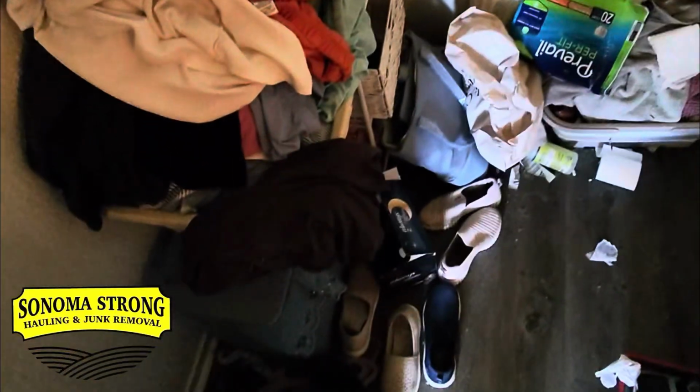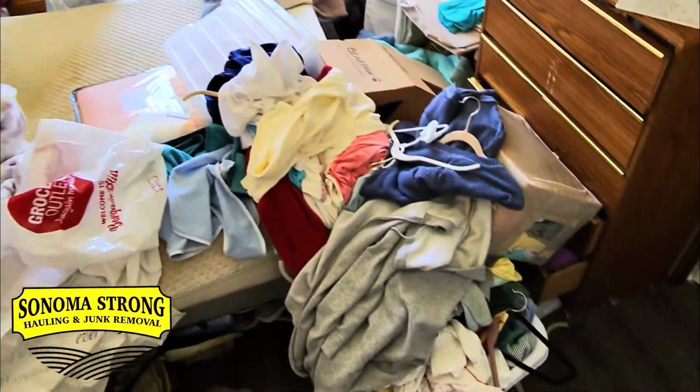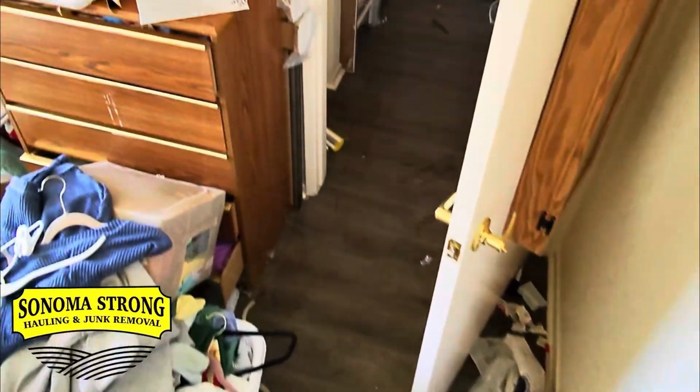And on a job like this, one thing that we do is we make sure that the hoarder is gone before we load anything up. It makes your job way easier. Now, as you can see, that hoarder job was not so bad. But one thing you definitely want to make sure you do is show up in person when quoting a hoarder house job. Never do it through pictures.